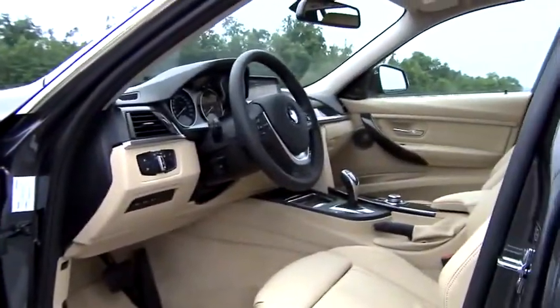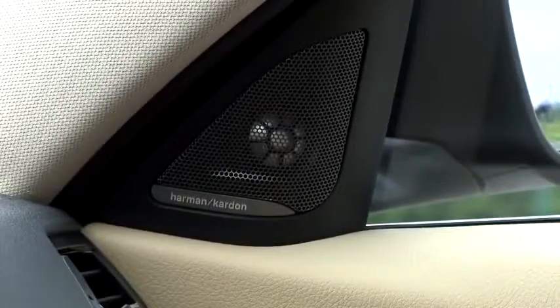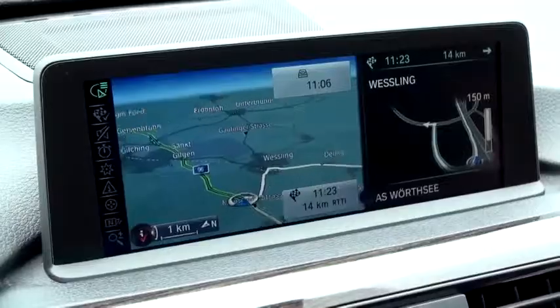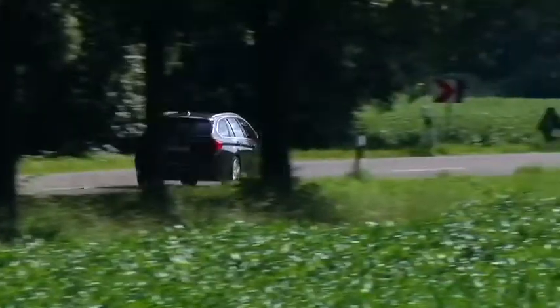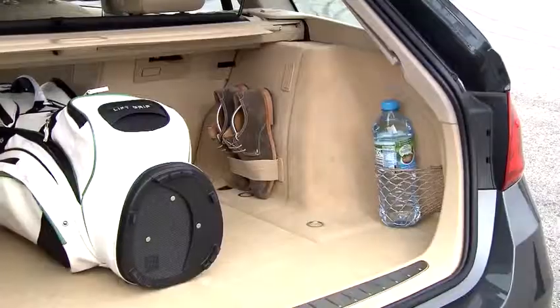The spacious and elegant interior makes the BMW 3 Series Touring an ideal and convenient companion. The full-color head-up display and a selection of driver assistance systems provides more security. Besides the optional M Sport package, the new BMW 3 Series Touring is available in the lines Modern, Sport, and Luxury.